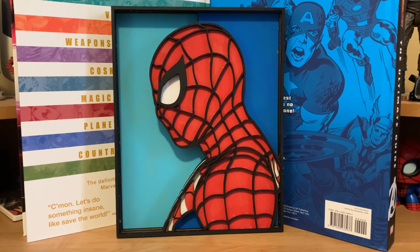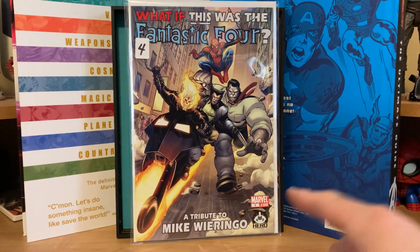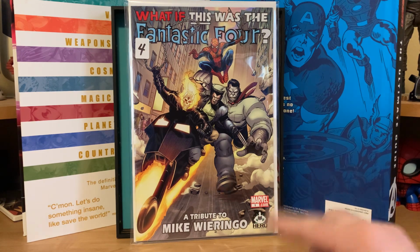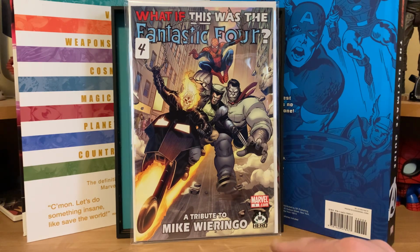So I wanted this one for a while. I've seen it on eBay. What If This Was the Fantastic Four? And this is a tribute to Mike Wieringo. He passed away, and then I guess a bunch of artists got together and did a story with the new Fantastic Four as a tribute to him. So I picked that one up for $4.